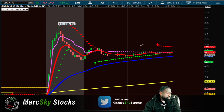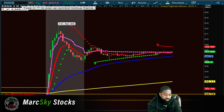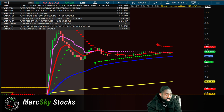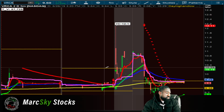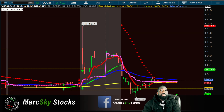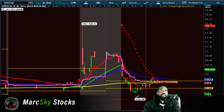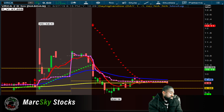BRCA phase 2 study results. This is nothing more than a pop and fade. So he pretty much said if any pop at open, he felt as if this was going to fade back to 10 and under, went all the way back to $9. So he killed this one. Nice trade by AJ.